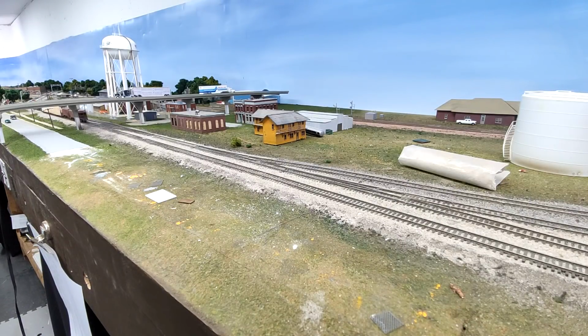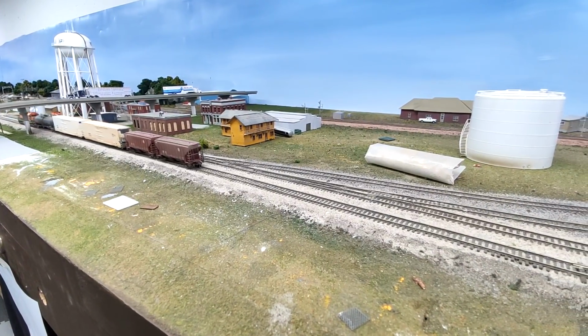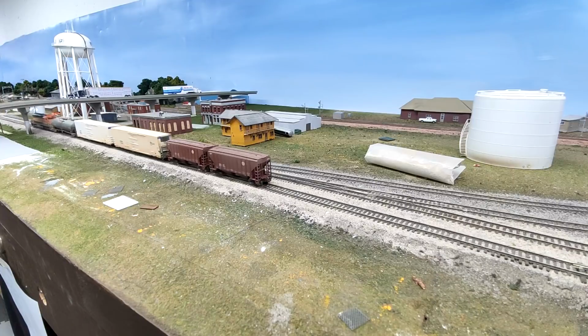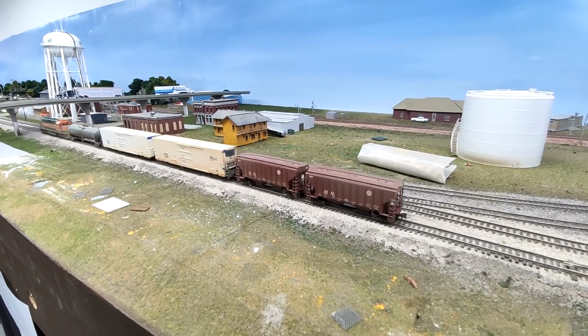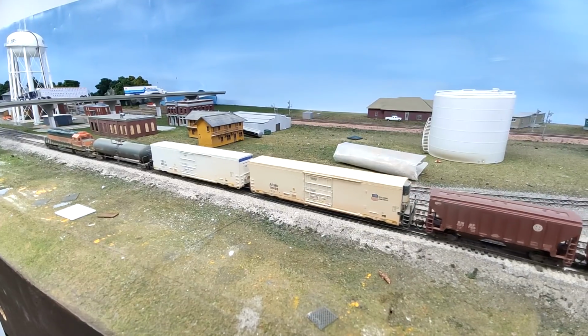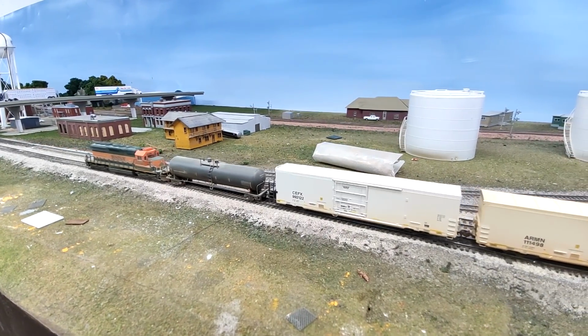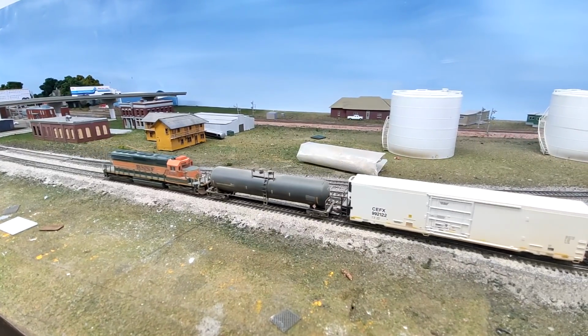The BNSF line is not a true double track line. One of the tracks is the main line and the other is a siding. Right now, offhand, I don't remember which is which. But we had to do the crossover to get to the other track, and now we're ready to go ahead and uncouple the tank car and set it in the BP loading and unloading facility.